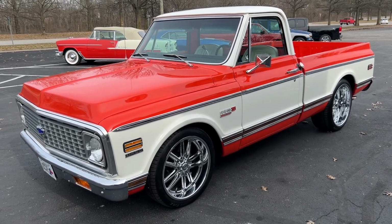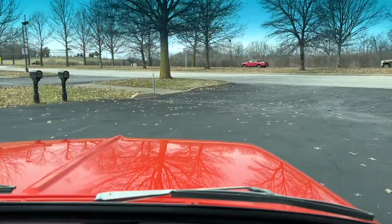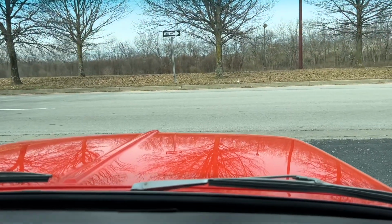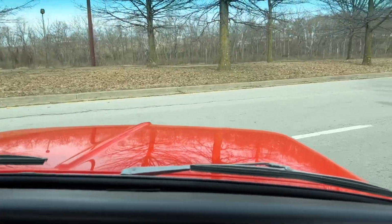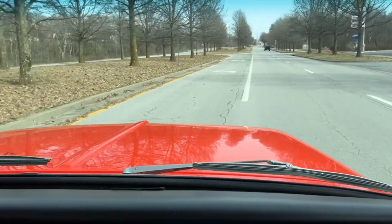All right, we're going to take this beautiful truck for a test drive and see how it does. Beautiful day here in Kentucky. Perfect to be test driving classic trucks, just like this one. Super awesome truck, and we're going to take it for a drive and see how it does.